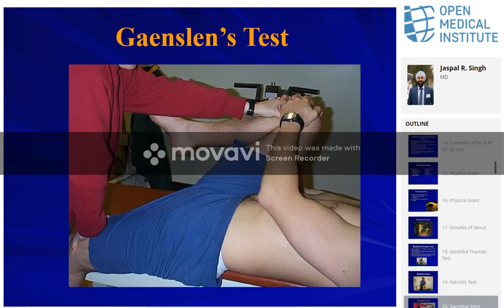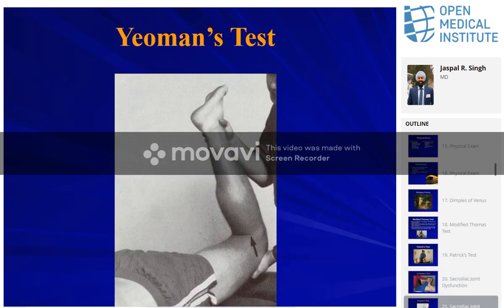Gaenslen's test, again, is forced passive hip flexion while holding the contralateral leg down, and that will report ipsilateral sacroiliac pain if there's some pathology there. Yeoman's test, also looking at hip flexors, femoral nerve. Patient is prone. You support their lower back. This picture is not perfect. There should be a hand on the lower back causing passive extension of the thigh. If there's reproduction of pain in the buttock or in the anterior thigh, again, not super specific for sacroiliac joint pain, but could show that there's some type of muscle imbalance.